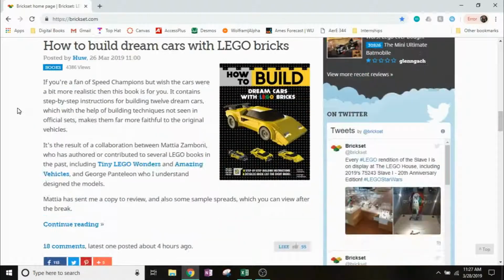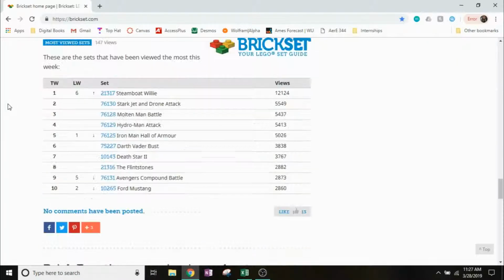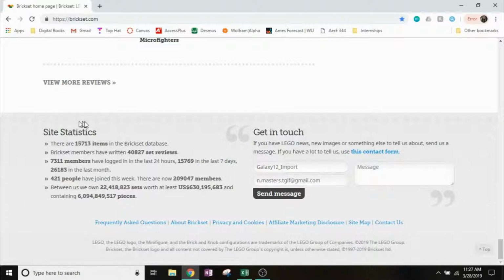As we go down, we get some more reviews and stuff, and then at the very bottom of the website there's the site statistics that I like to look at. It gives you a total number of items in the database, reviews written by members, some member statistics. 209,047 members are using Brickset, which is pretty cool.